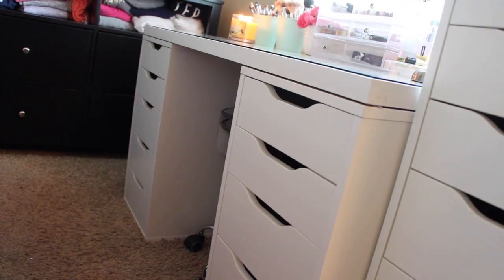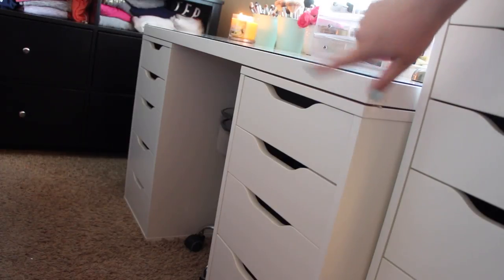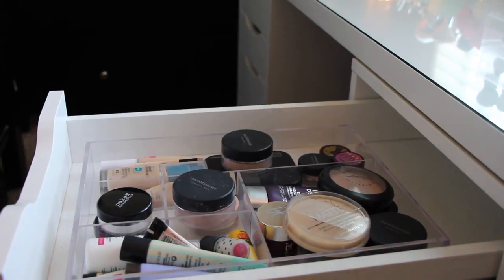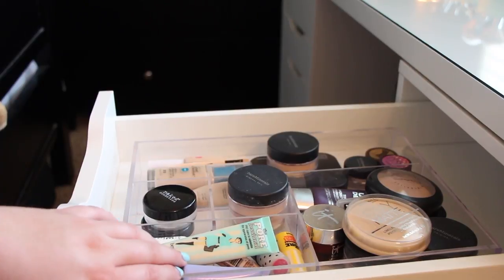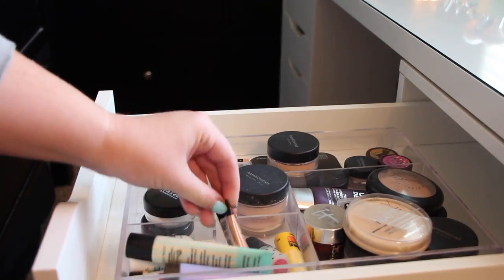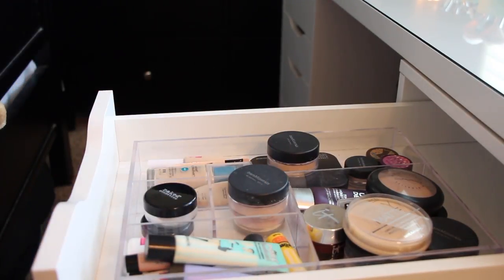So now that you've seen pretty much everything in this dresser, I'm going to move on to the drawers here. So this side is where the majority of my actual makeup is. So in the top drawer, I keep most of my face products. So starting off on the right here, this is where I just keep a random assortment of primers. So I have Benefit Professional, I have Bare Minerals Prime Time, Smashbox Little Mini Primer, and just some random primers.